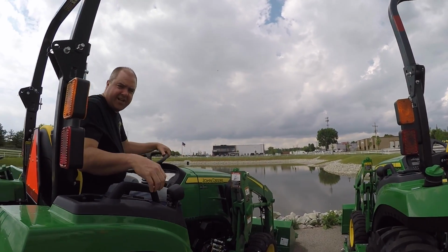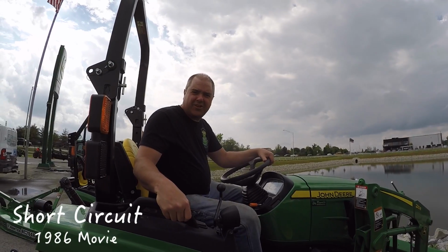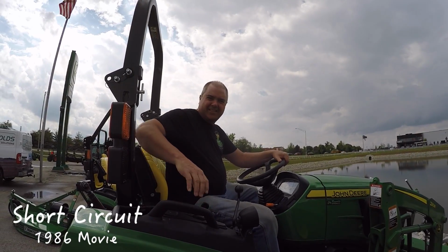If we get another John Deere, though, what are we going to name him? Well, I was thinking Johnny 3. You know, sort of like Johnny 5 from the old movie.